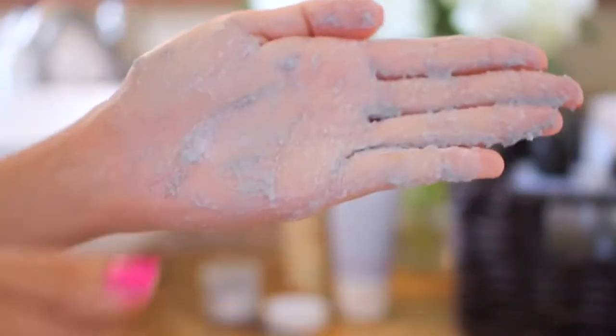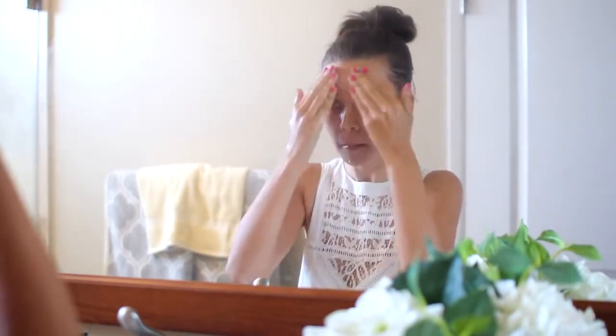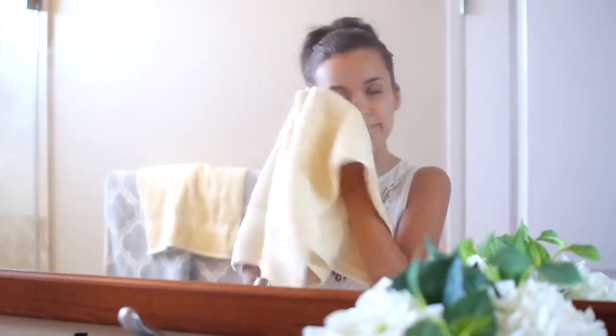But anyway, just mixing these two together in the palms of my hand, and I feel like this gives my regular cleanser like superpowers because the scrub is really purifying. It gets deep down into your pores, it helps with blackheads, and it also smooths out your skin so you have a nice base for your makeup. Once my face is cleansed and exfoliated, I just rinse everything off, and then it's time to moisturize.